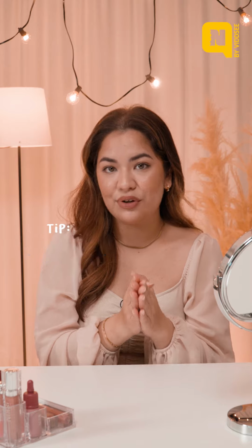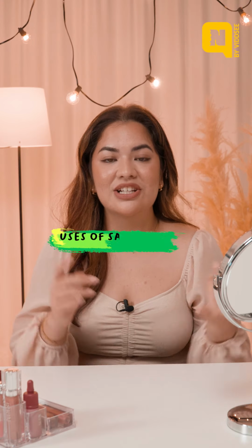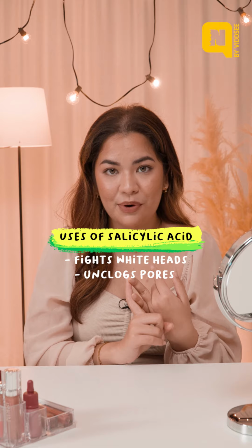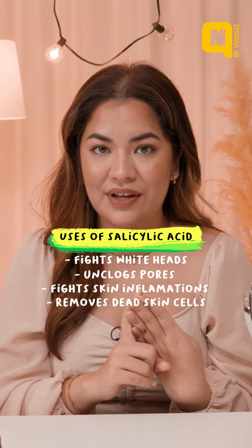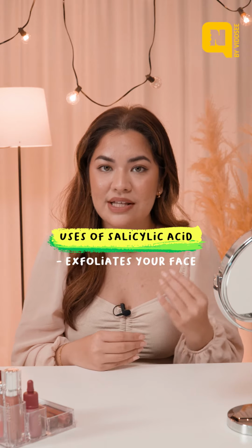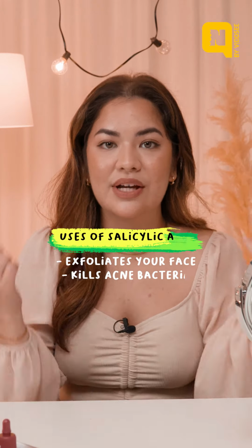And if you guys are suffering with acne or you have problematic skin, the next ingredient will be your favorite, and we're talking about salicylic acid. It's not only a great acne treatment, it actually fights the whiteheads, it unclogs your pores, it fights inflammation, removes any dead skin cells on your face, and over time it gently exfoliates your face, revealing new skin, and it also kills all the acne bacteria inside your face.